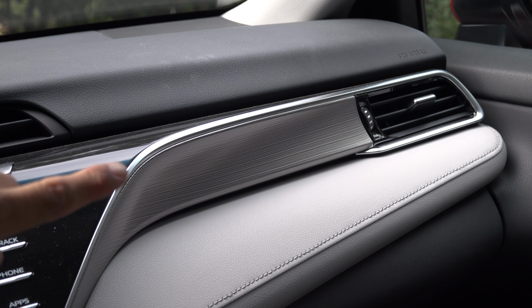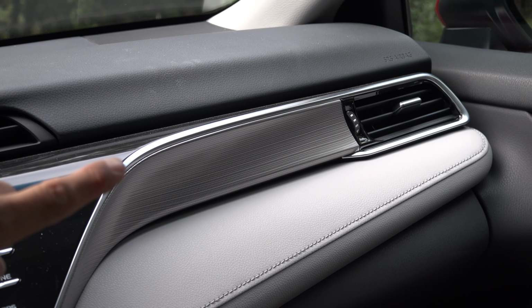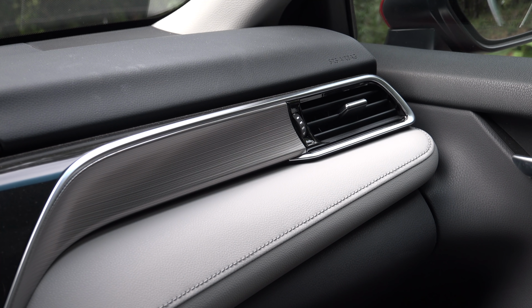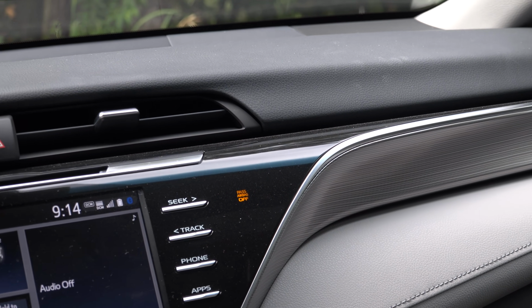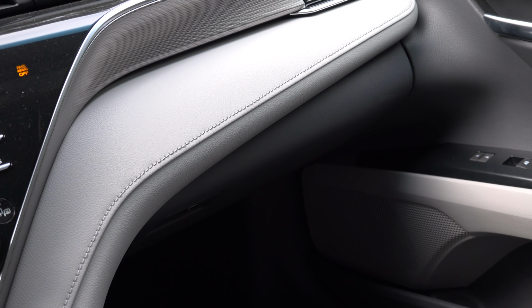We then have a metallic effect trim section right here. This changes depending on the model that you're in, and then a chrome strip that runs and then circles around that air vent on the other side. The upper section of the dashboard is a soft touch injection molded material. The glove compartment is a slot style glove compartment, and I was able to fit a tablet computer inside.